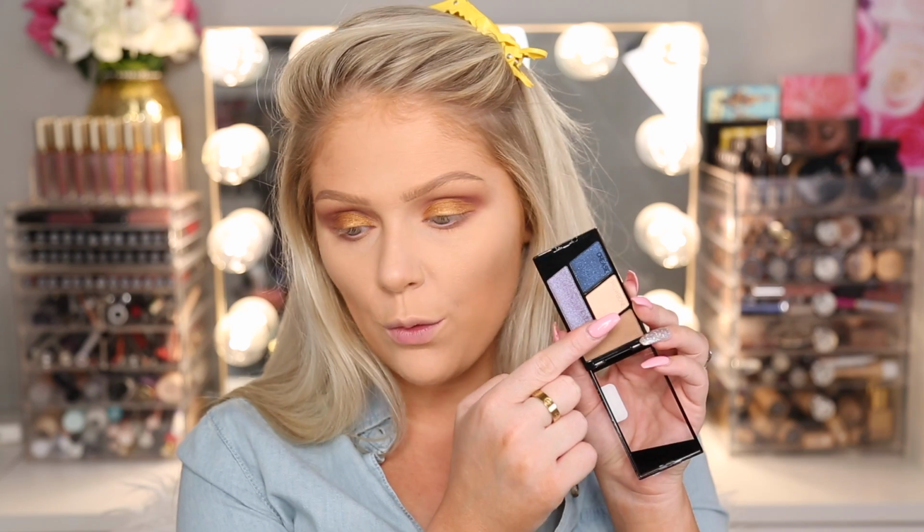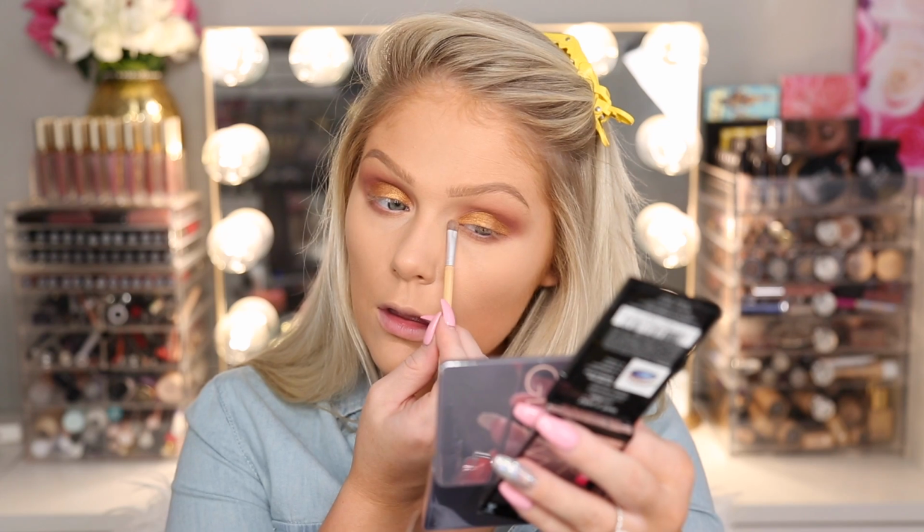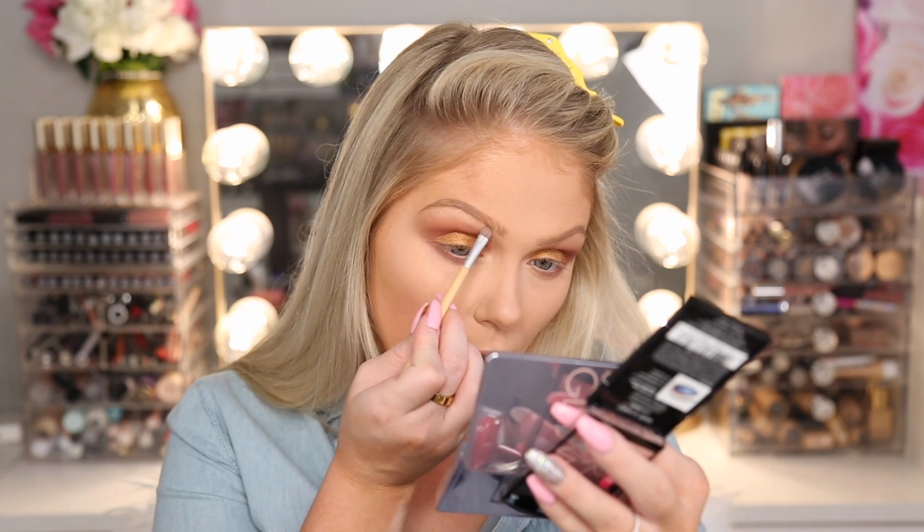Then I'm gonna hop back into the cooler tone palette and go in with this lightest shade right here as my highlight. And I'm gonna pop this in that inner corner and then beneath my brow bone as well. All right, so overall, I'm pretty impressed with how these eyeshadows worked. I think they're pretty on par with other Wet n Wild shadows that I've used in the past. And I think for the price, they definitely are really great.